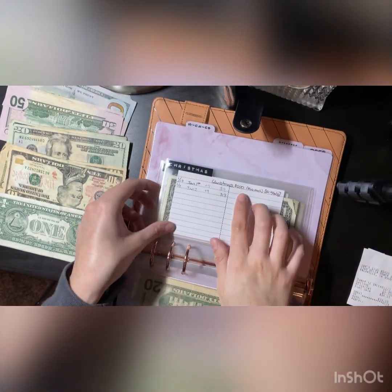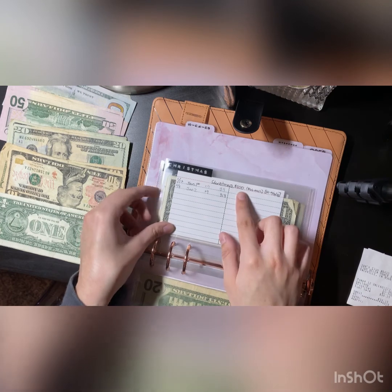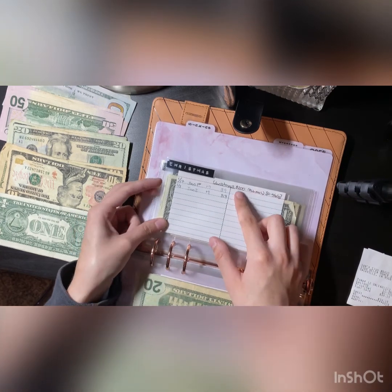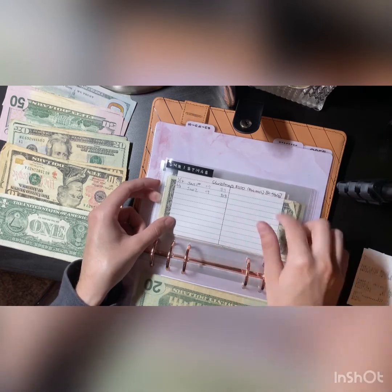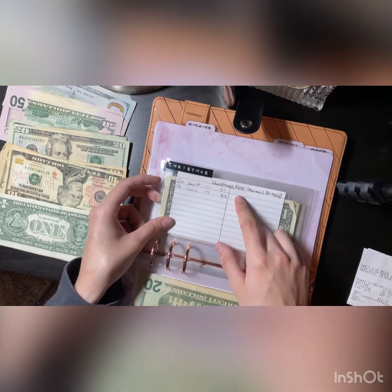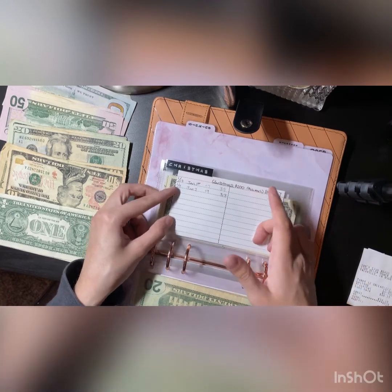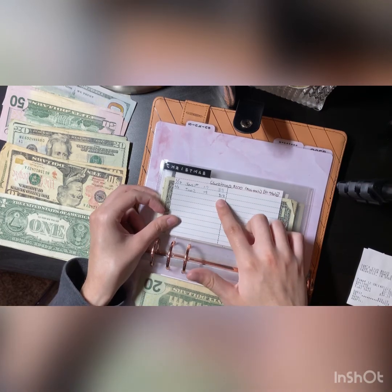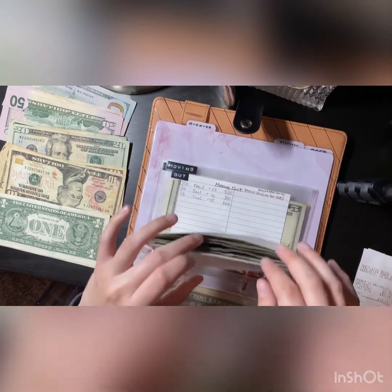And then Christmas, I'm trying to do a $200 budget, and I always buy my Christmas gifts early, so November, that's gift buying month. That way I don't have to freak out. So each person is getting a $66 budget, so I should have $18 so far.